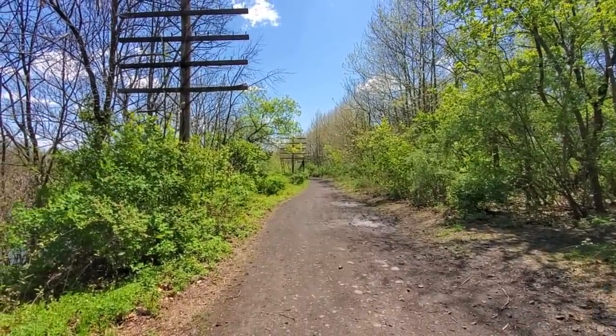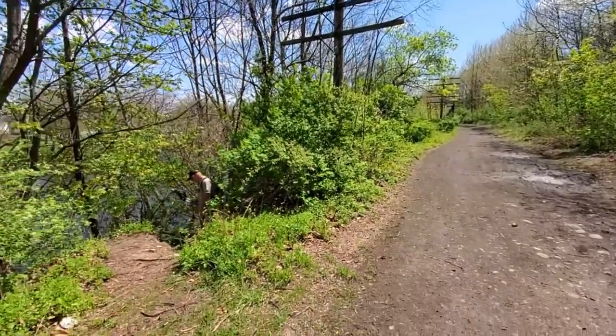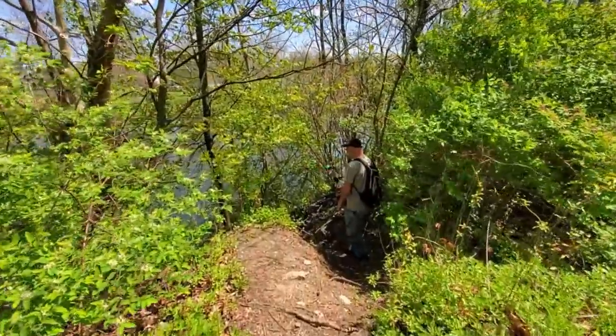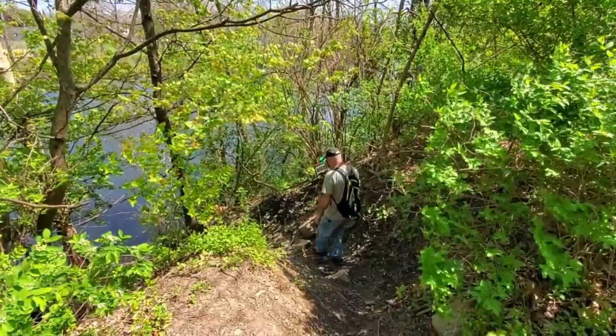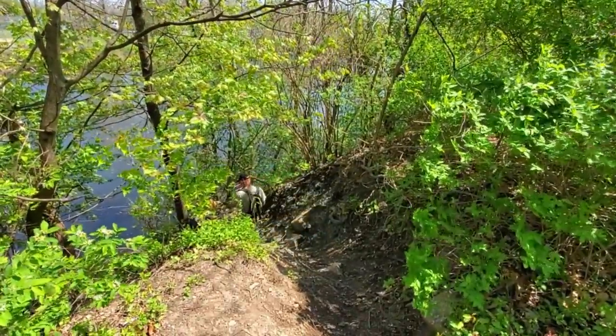So looking straight ahead, that's where we just came from. A little bit further down is where we did my intro. And now we're going to be following RJ down this steep and narrow curvy pathway. So I'm not going to feel my way down there, but I'll see you at the bottom.